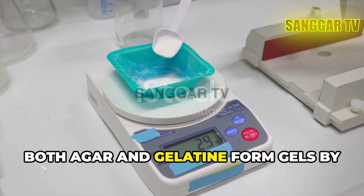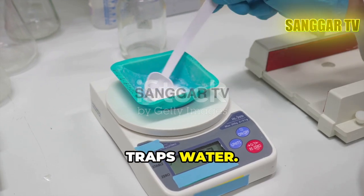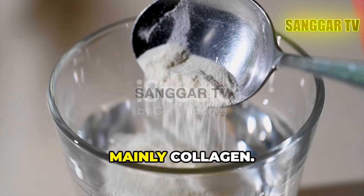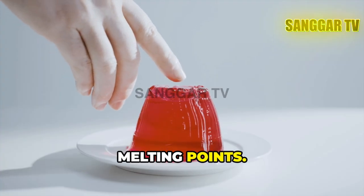Both agar and gelatine form gels by creating a three-dimensional network that traps water. However, agar's gel is based on polysaccharide chains, while gelatine relies on proteins, mainly collagen. This leads to different textures and melting points.